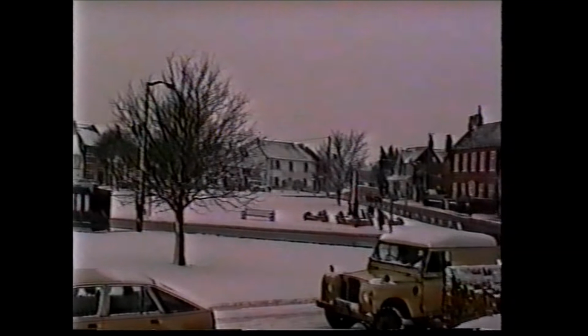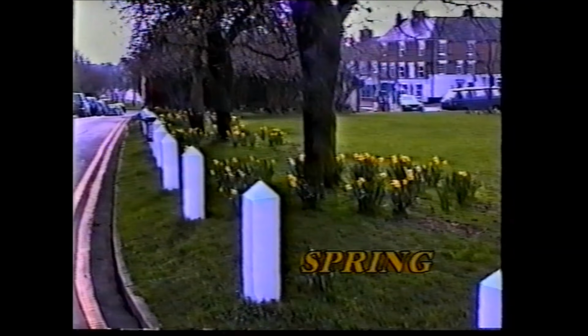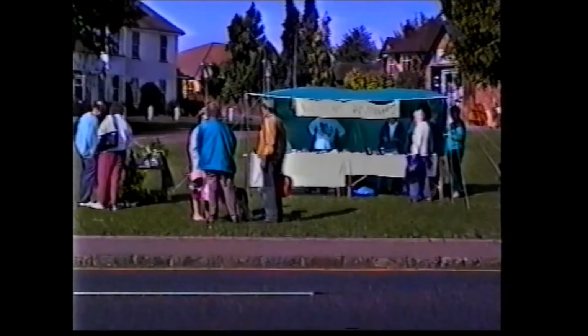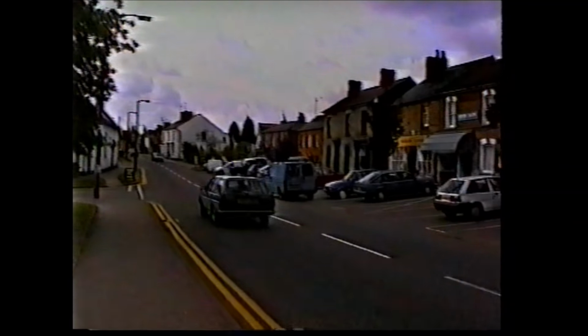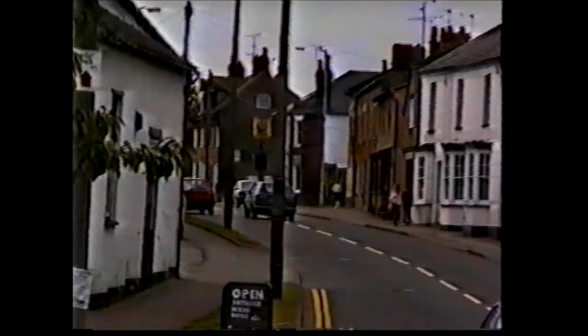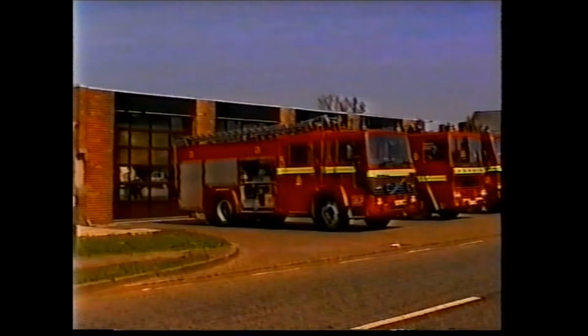The green can be very bleak in winter, and it is not a place to linger. But spring soon comes, with a welcome display of daffodils. Local organisations run stalls to raise money, and soon the sun is warm enough to sit and watch the world go by. The main road crossing the green continues down the High Street and on south to Dunstable. On the outskirts of Toddington is the fire station, where we went to watch the retained crew practicing.